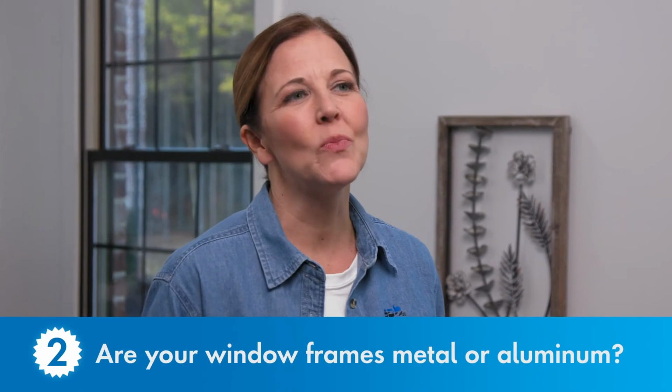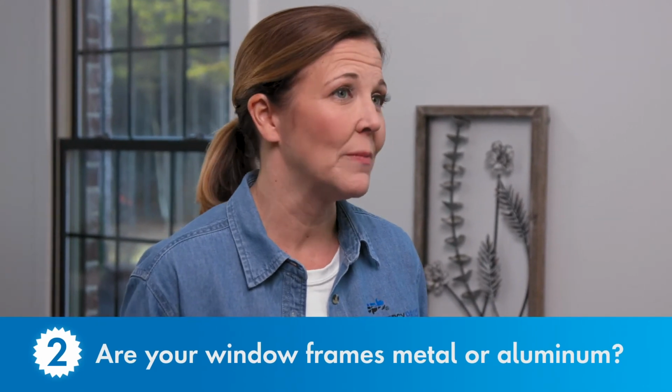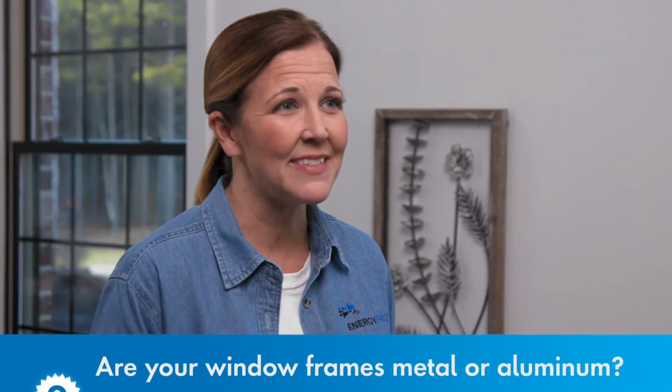And second, the frames. A lot of older homes have metal or aluminum window frames, which can become cold very fast. And because heat always likes to transfer to cold, windows with metal or aluminum frames can lead to heat loss and condensation to build up, which could lead to mildew in the seals. If your home has metal window frames, it's probably time to upgrade to something new.